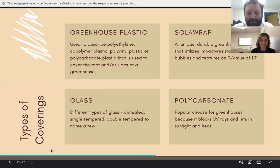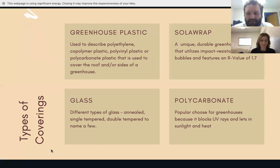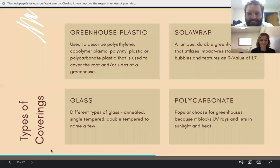Nice, Darcy. Yeah, that's awesome. If you can find greenhouse salvage glass, old windows, actually, we have some here on the farm. Yeah, that's a good way to go too.